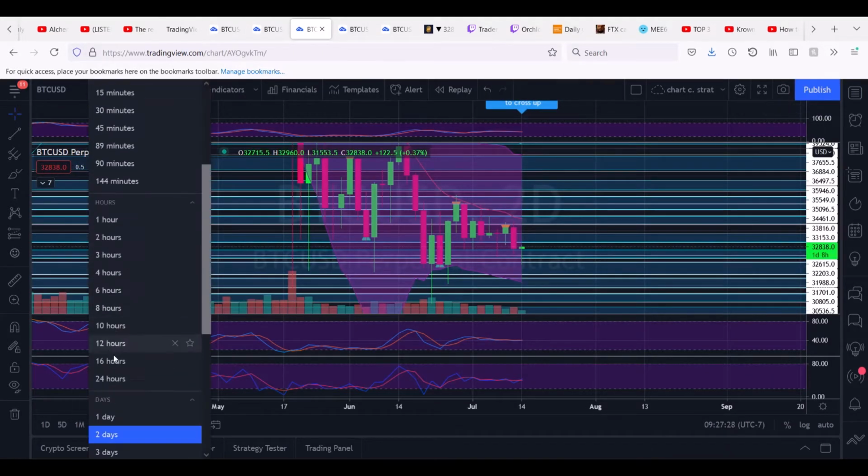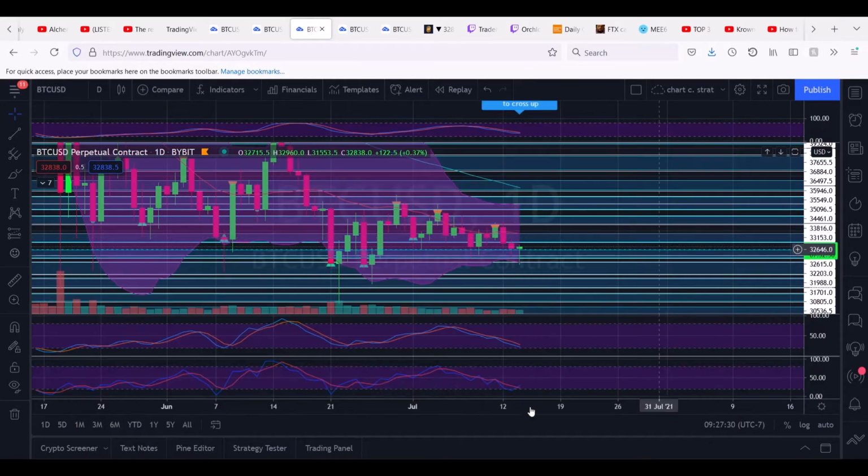On the daily Stoch oscillator side, the daily is just nosediving. We would have to see how this closes, but we've basically already wicked below our bottoms on every single time frame, the 3-day, 2-day, and daily. We've wicked below our low, so I think the structure is basically in jeopardy at this point, being held by a thread.